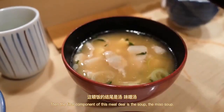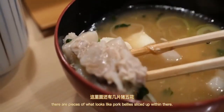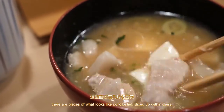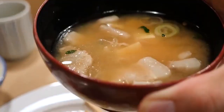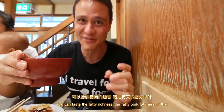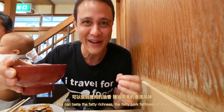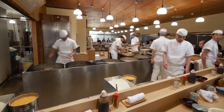Then the final component of this meal deal is the soup, the miso soup. And this is not just any miso soup. Oh, there are pieces of what looks like pork belly sliced up within there. Oh, porky miso soup. Oh, that soup's amazing. You can taste the fatty richness, the fattiness of the pork. That's one of those warming broths.